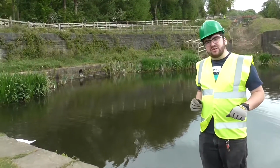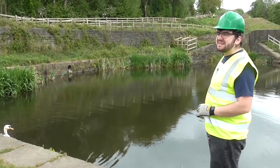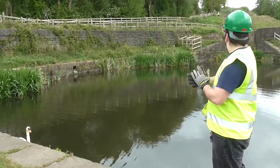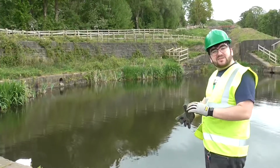I thought I'd show this because I haven't shown it for a while. So yeah, I hear motorbikes as well. Oh, great. But yeah, we better get back up to work, but I thought I'd show you how nice this area looks. So let's get to it.